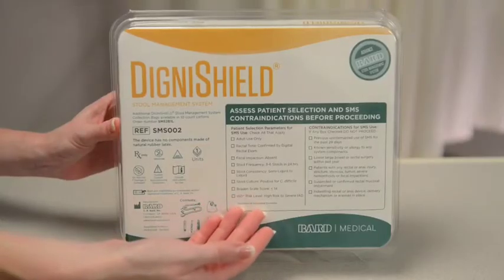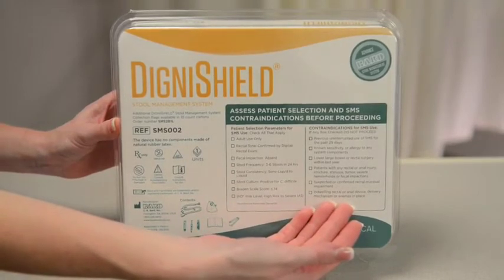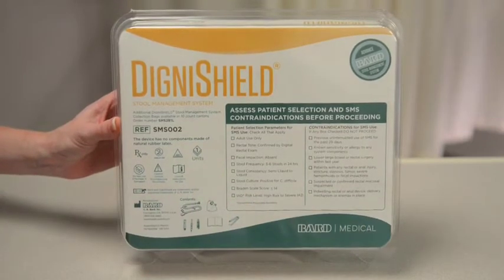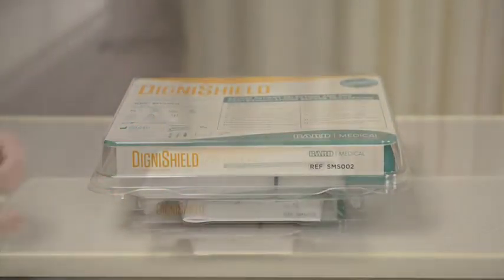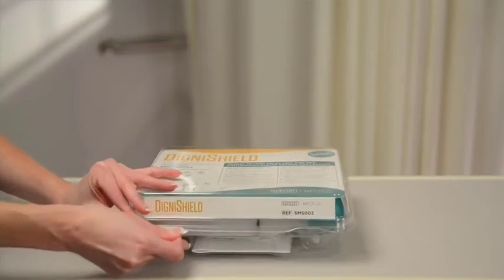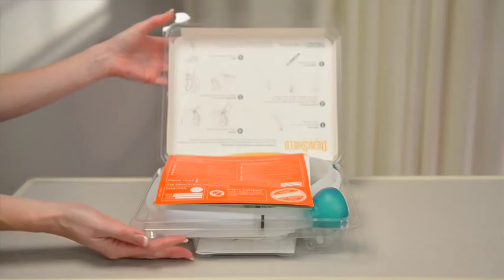The front label of the Dignishield system includes patient selection parameters and contraindications, which assist in confirming proper utilization and patient selection before opening the product. To use the device, first, remove the Dignishield from the exterior packaging. Please note this is not a sterile product. There is no need to store in a sterile environment.